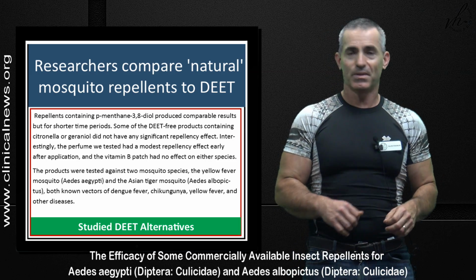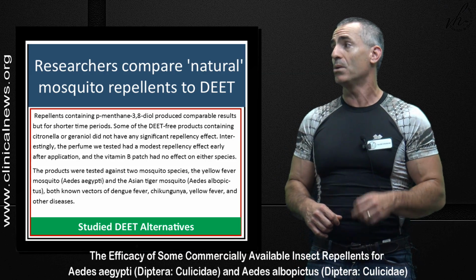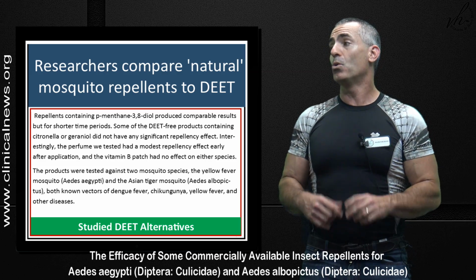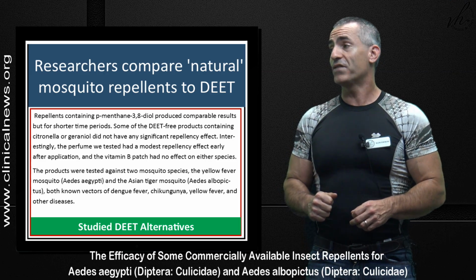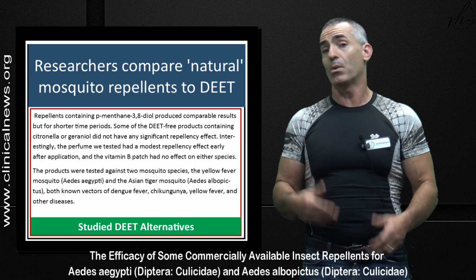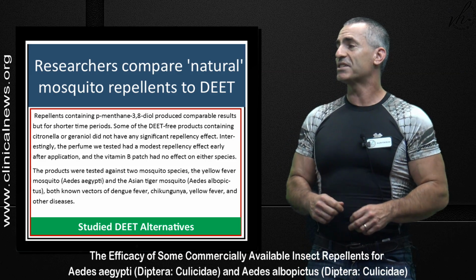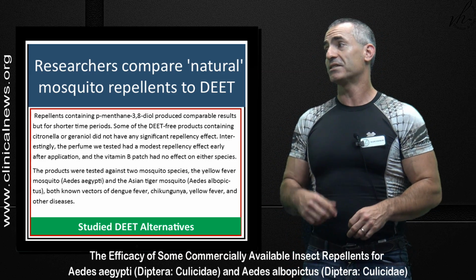Now we go to the mosquitoes. The products were tested against two mosquito species, the yellow fever mosquito, mentioned before as Aedes aegypti, and the Asian tiger mosquito, otherwise known as Aedes albopictus, both known as vectors, meaning they spread dengue fever, chikungunya, yellow fever, and a myriad of other nasty stuff. Hence, they need to do this research to find out whether any of these natural alternatives to DEET work, especially with the concerns in regards to DEET. For both species, however, the researchers found that mosquitoes were strongly repelled by all products containing DEET. For other products, they found mixed results.